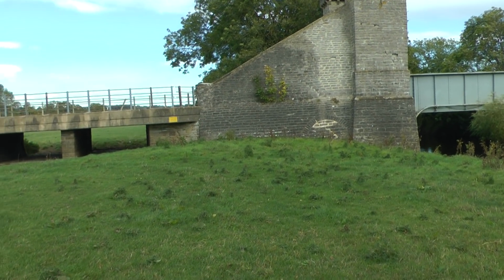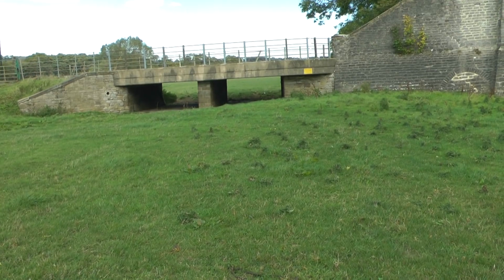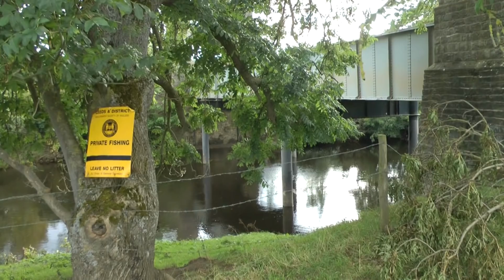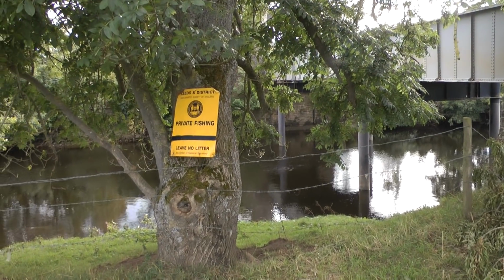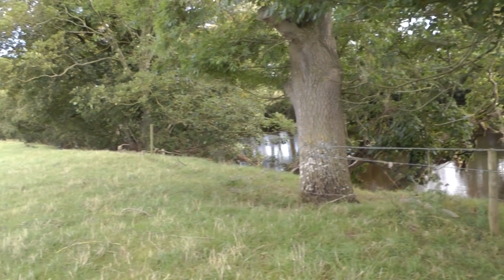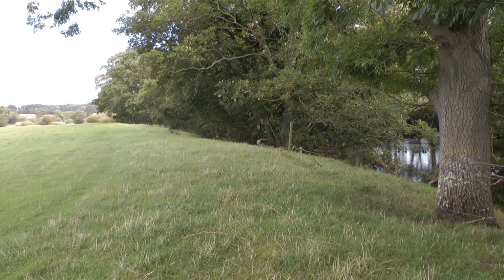Well, we can go and have a look at the downstream section now. Rather than go back up through the gate, we sneak under the road through this little tunnel, which is there obviously to allow floodwater to go through. So this is the downside of the bridge. Leeds sign. And it must go down here, I would think, for, oh, if it isn't a mile, it won't be far short.